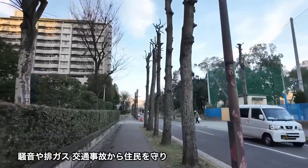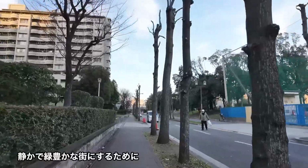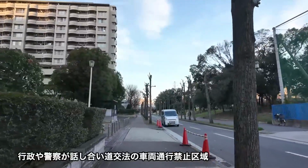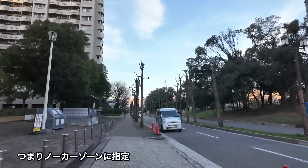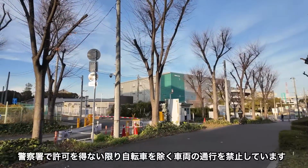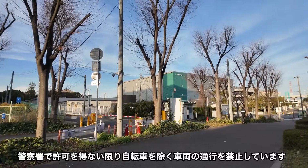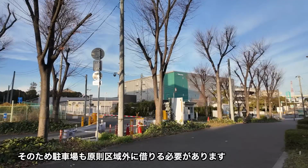The government and police discussed ways to protect residents from noise, exhaust fumes, and traffic accidents, aiming to create a quiet and green town. A vehicle traffic prohibition zone under the Road Traffic Act, also known as a no-car zone. A dedicated entrance gate was set up for the new town. Therefore, except for bicycles, vehicles are prohibited from passing through unless permission is obtained from the police station. Parking lots must also be rented outside the designated area.